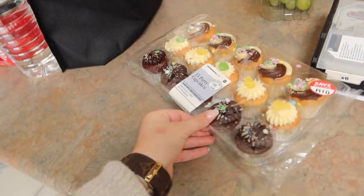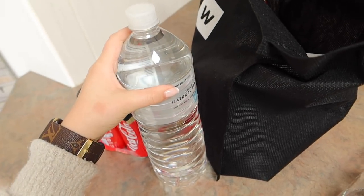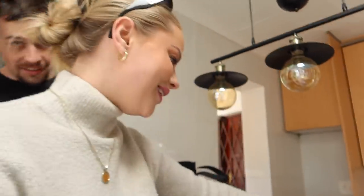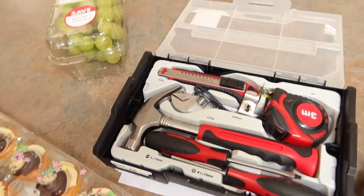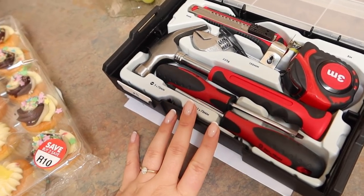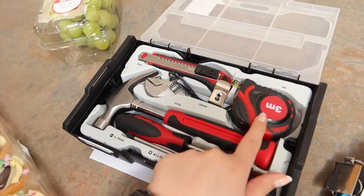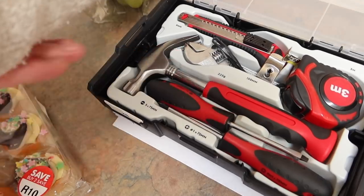We got some party cupcakes and just like fruit and some juices and some cold drinks because we actually don't have anything here. We don't even have a fridge, so everything's gonna be warm. Look at this cute little toolbox that I got for Bren. Bren has some bits and bobs at our old house, but this one has literally like everything you'll possibly need. Like a screwdriver, a hammer, measuring tape, little cutter. Thank you, man. No, I like it.